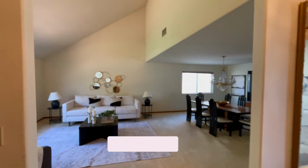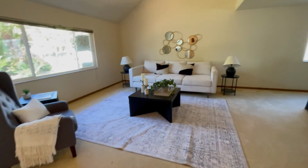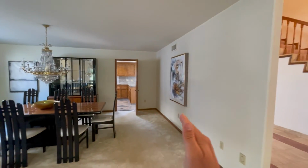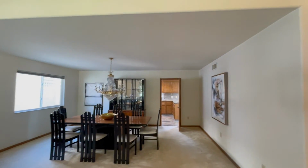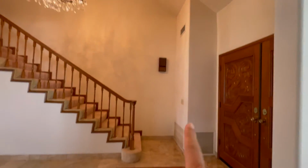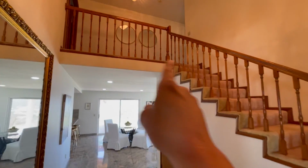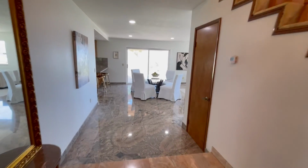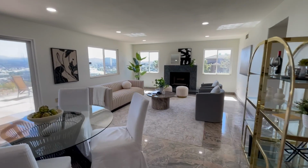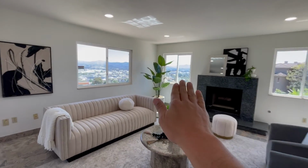A big living space. The vaulted ceilings extend over here. There's lots of natural light pouring through the windows. Look how big the formal dining area is. It is so large, I don't even know how long that is. You've got central heat and air, and all the ducting throughout the house. Upstairs are the 3 bedrooms, and along the side of this house on the first story is another bedroom, which we'll get to later.